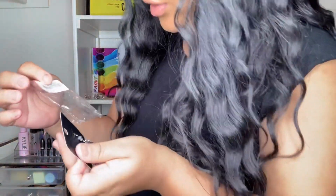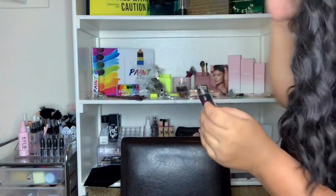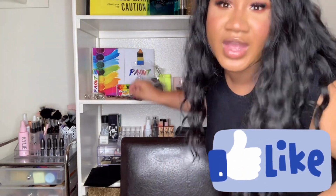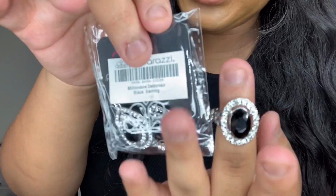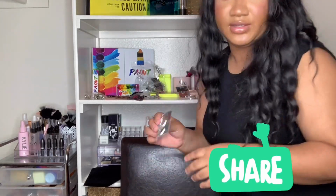And then next we have these ones, which are the Gala Go-Getter white earrings. I'm just showing you guys everything that will come in your kit if you do decide to shop and get yourself a kit. So there's this ring, and then we have the Millionaire black earrings that match. Again, each thing, you guys, is $5. So that set would be $10.